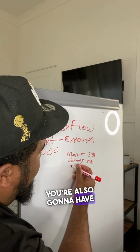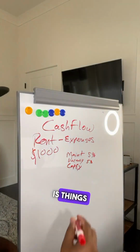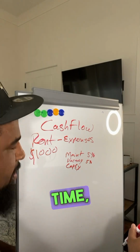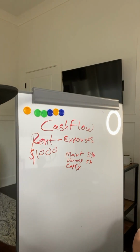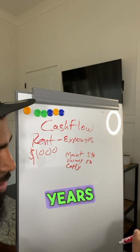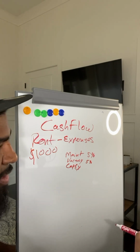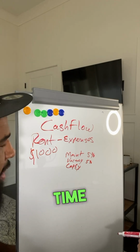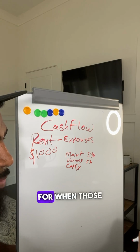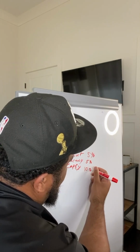You're also going to have capital expenses, right? They call it CapEx. CapEx is big-ticket items on your house that are going to go bad over time. So you're going to have your roofs, which only last a certain number of years, 20, 30 years. Roofs, central heat and air, HVACs, boilers, all those things only last a certain amount of time, and then you have to replace them. So you need to be budgeting some of your rent each month and setting it aside for when those big expenses come up, right? And for me, that's 10%.